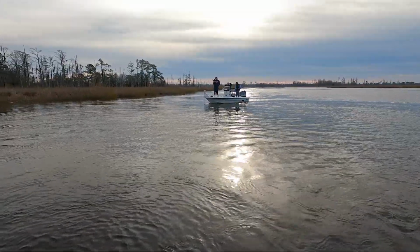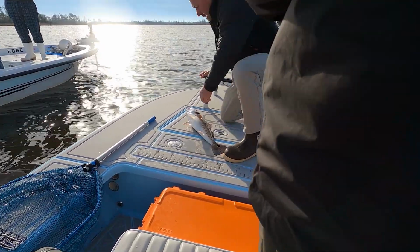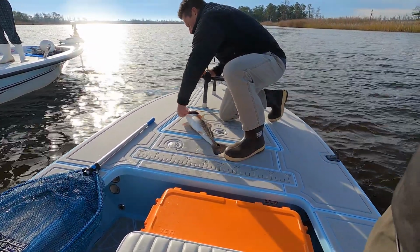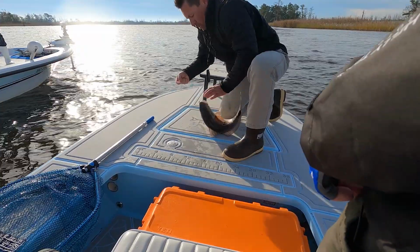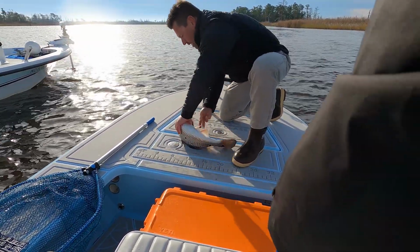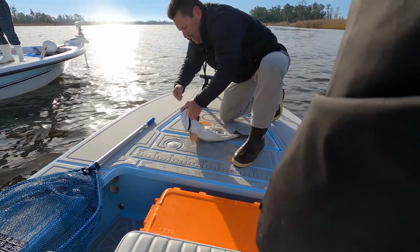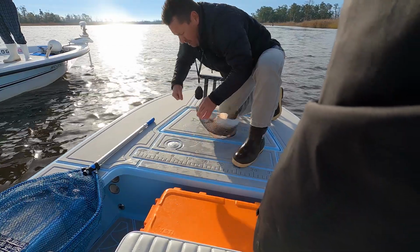All right, let's get after it. That thing, I clobbered it. I thought for sure we had a striper there, my friend. That's a 5-inch swim bait. God, it's gone. And yeah, hook.